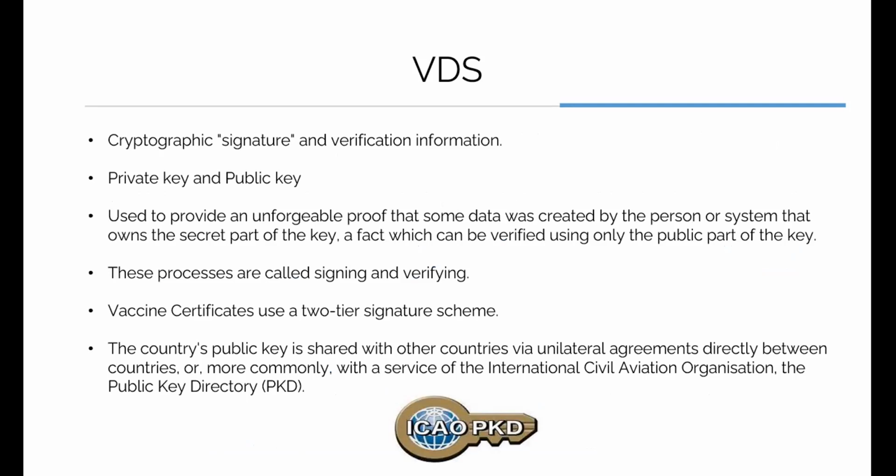So alongside this data is a cryptographic signature and verification information. In simple terms, this uses something called asymmetric keys, which is a complicated mathematical algorithm that provides keys made of two parts: a private key, which is kept secret, and a public key, which can be safely given out. They are used to provide an unforgeable proof that some data was created by the person or system that owns the secret part of the key, a fact which can be verified using only the public part of the key. These processes are called signing and verifying, and they are used to protect and authenticate communications on the internet and elsewhere, such as for credit cards and airplane boarding passes.